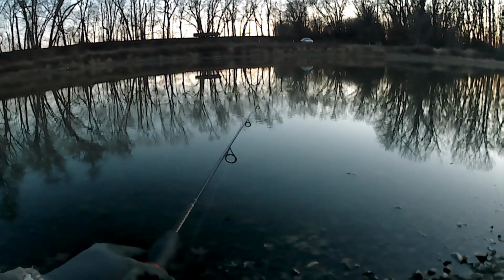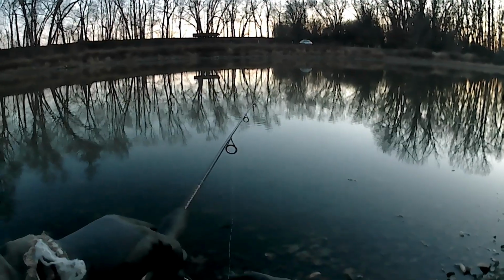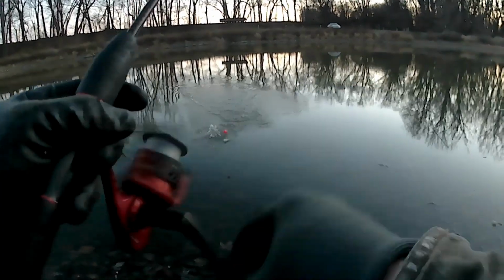There's a bite. There's a bite. Let's let him take it a little bit. He's taking it. He's running with it. There it goes that way. Got him. Got him, guys. I let him take it a little bit. It was a crappie.